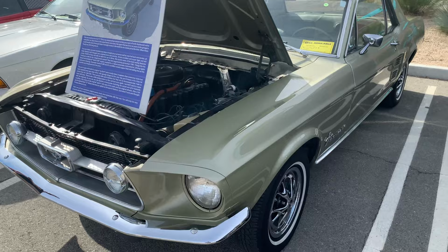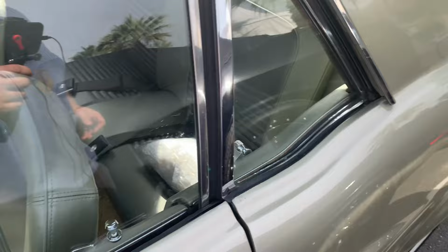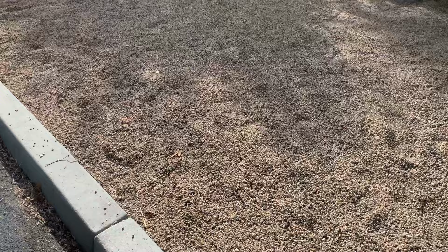Now here's a 1967 Ford Mustang with a 200-inch 6. This one went through. It says high bid was $11,250. That's kind of strong money, even though they didn't sell for that. That's pretty strong money for a 6-cylinder, in my opinion, because most people want the 8-cylinders in these, the 289. Even though the 200-inch 6 is a very reliable engine, and it's very easy to keep on the road.